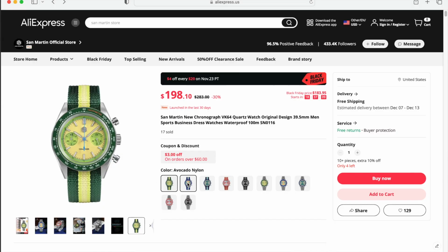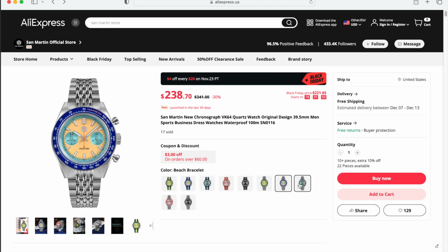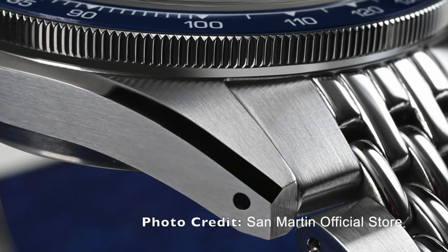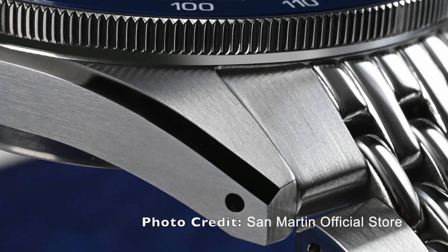The things I like about this watch is the fun color options available. I think the Mega Quartz movement inside is a definite plus, and if you do choose to go for the stainless steel bracelet, the brushing is done in the same direction as on the lugs. As far as my hesitations for this watch, I really don't have any. It just seems like a really solid watch for the money.